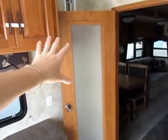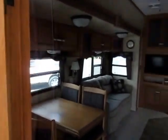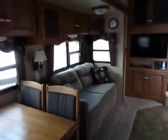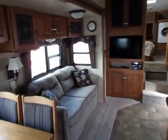But this little cloudy window pane here allows some light exchange to go from the front to the back of the coach. We are doing a little construction project, so you probably heard some machinery noise out there. I'm going to go ahead and shut this door to deaden that down.